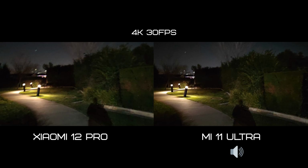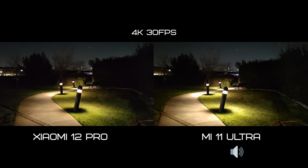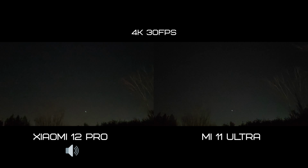That tends to be pronounced in low light. And it's already much darker here, but both these cameras are really brightening up the scene quite a bit. And so you're going to see a good amount of noise here on both these cameras as we point up into the night sky.